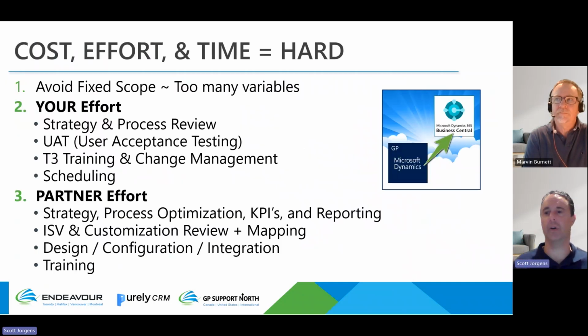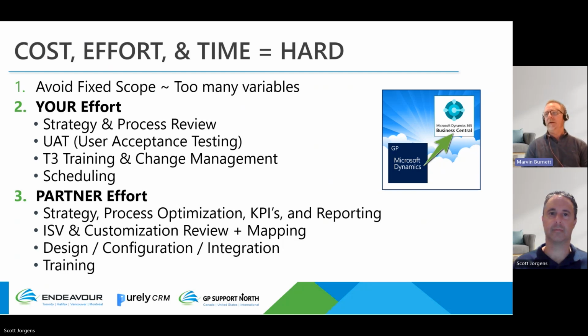Marvin, why don't you jump in because you are the expert? What is the cost, effort, and time? Why is it hard to move from GP to Business Central? And it's not just a quick, easy button for lift and shift. Yeah, that point is probably more prevalent, that it's not just a quick, easy button. There are tools there to help you move, but they're not going to get you all the way.